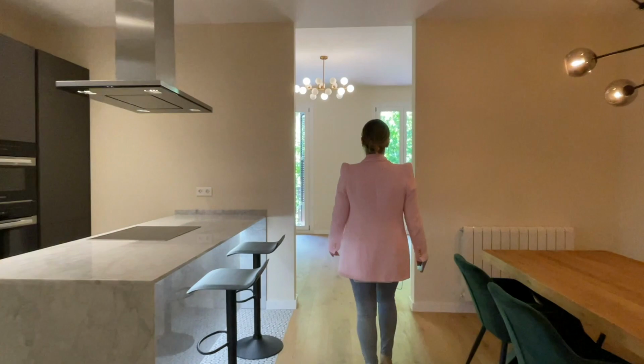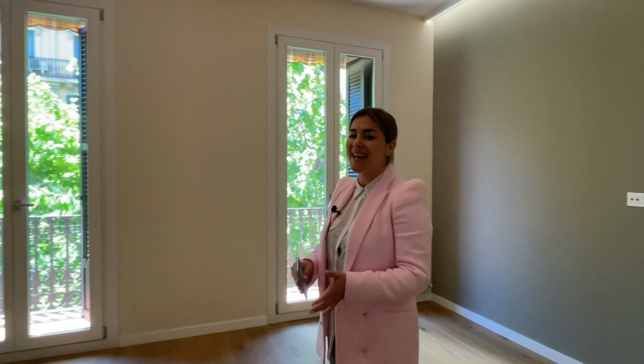Great, so first of all, I'd like to point out again that we're in a very privileged location in the Golden Square. We have a really good connection with public transportation and we can go pretty much anywhere we want by walk. The building is also in great condition. It has a concierge and also is equipped with an elevator.